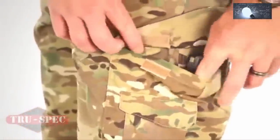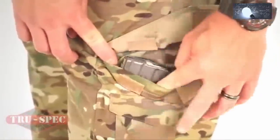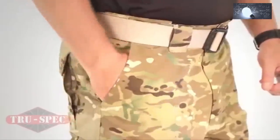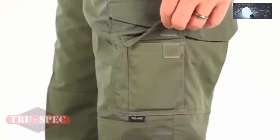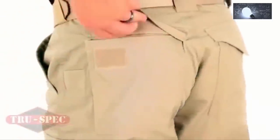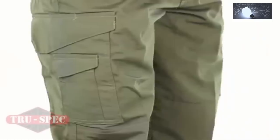The trademarked 24/7 Series flap design on the cargo pockets also features internal magazine compartments. Other pockets include a knife accessory pocket behind both of the deep front pockets, a cell or magazine pocket on top of the cargo pocket, and flapped back pockets. The reinforced knees are also designed with pockets for the inserting of knee pads.